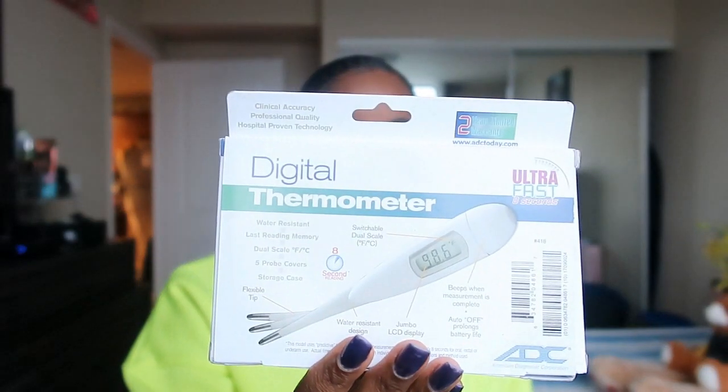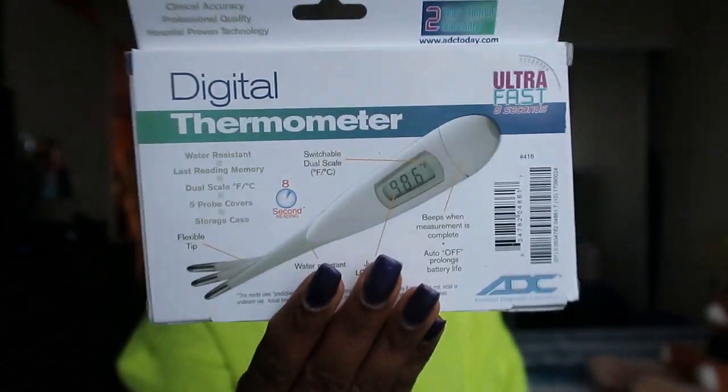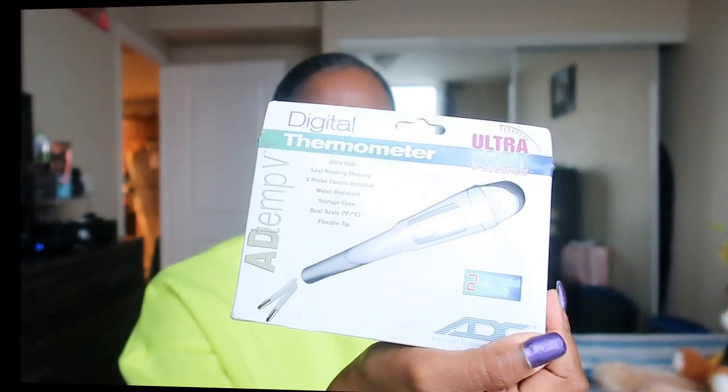The other thing that I want to show you that's in my nursing bag is a digital thermometer. This one is actually in a case. I haven't opened this one yet, but I do still carry it around with me, so in case of any type of emergency, I can always pull it out and have access to it where I can check temperatures very, very quickly. And it's so convenient because it's a small size.